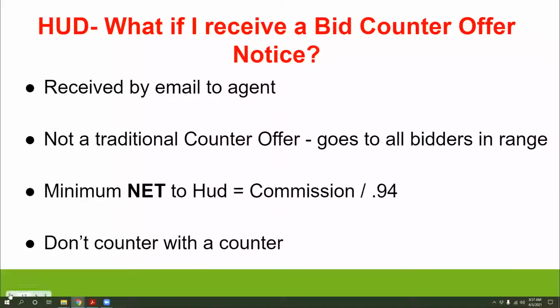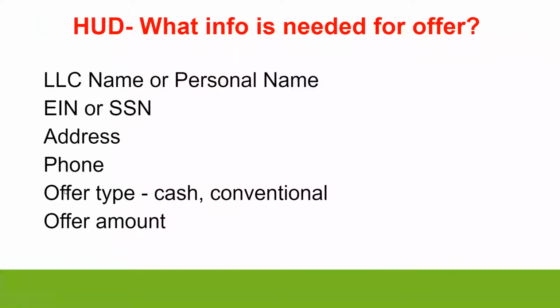Literally just the information that I gave you is how the offer goes in. As soon as you can type this in, Alice Adams, social, address, phone, offer type, offer amount, and hit enter, the offer's in. You don't have to write it. It's all electronic, so it's super quick.